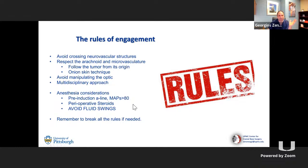One of the rules that I try to follow is to avoid crossing neurovascular structures, and also respect the arachnoid and microvasculature. In order to do that, one of the most important rules, which is not my rule but follows a lot of the rules of skull base surgery, is to follow a tumor from where it came from. If you follow a tumor from where it came from, you're more likely to stay within that arachnoid plane and try to preserve the arachnoid and the microvasculature.